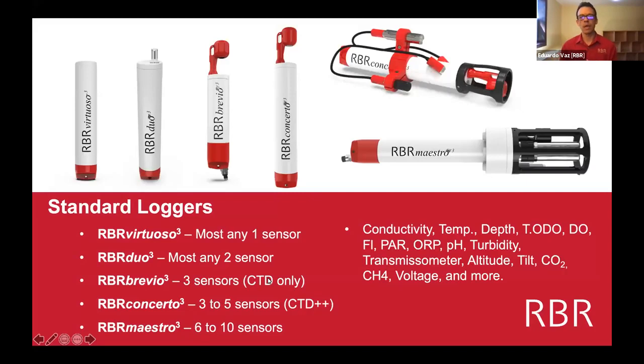In this series, and some of these are some that we're investigating to integrate with Sofar as well, the most popular one would be the CTD, conductivity, temperature, and depth. But looking at them throughout, we have the Virtuoso, which is a 1 sensor, the Duo, which is the 2 sensors. Brevio is a very tight little one with a little connector in the back. They all can have a serial connection at the back, but this one is only CTD. Concerto, all the way to 5 different sensors, fairly compact form factor. And then the Maestro, which has a big head with many sensors, all the way to 10.